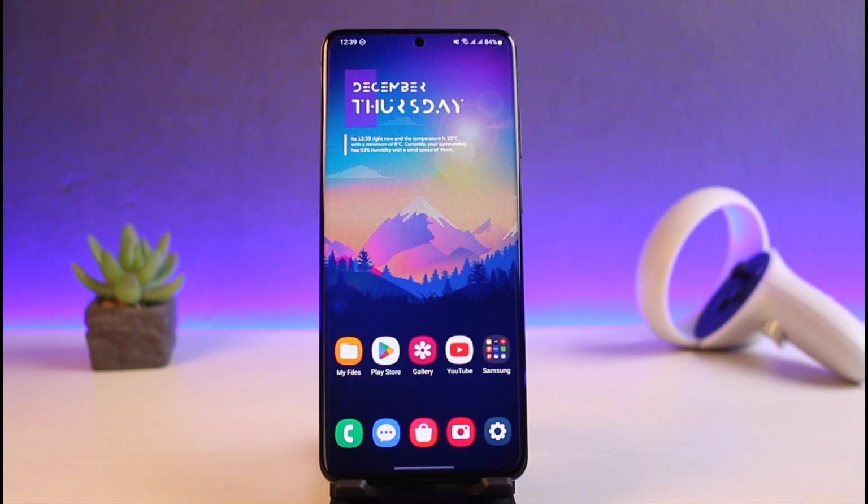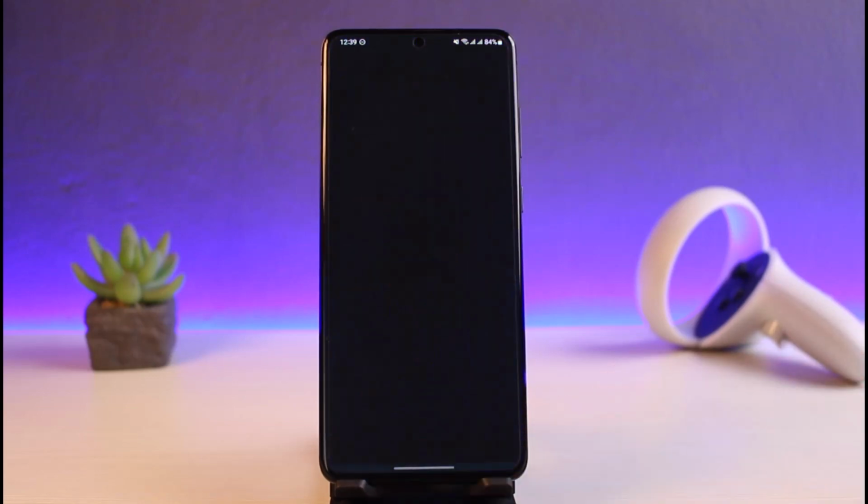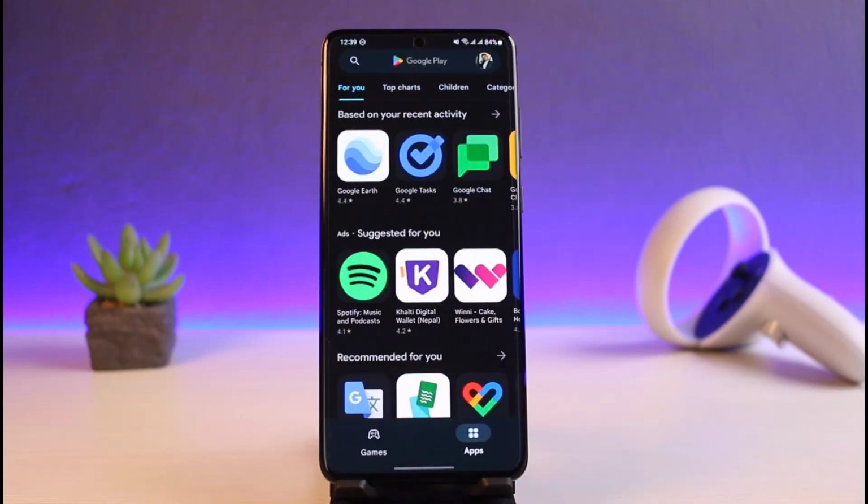Now there are multiple instances whenever you're trying to download a specific application on Google Play Store, instead of just downloading it, most of the times it just gets stuck on pending. Now this happens when your Google Play Store is not being able to connect with your internet connection.